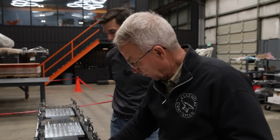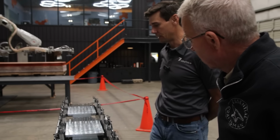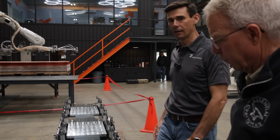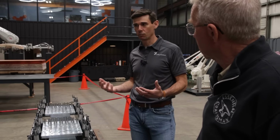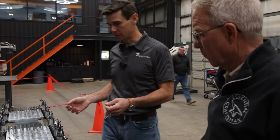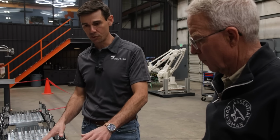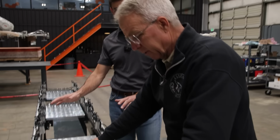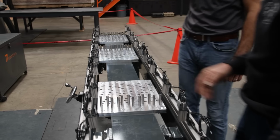Okay. And the idea here, Scott, is we've got, as you can see, 2 tables, and an operator interfaces with this machine. That's pretty common. And he's going to load the product. He's going to arrange the boards. We'll lock this down with air cylinders so that nothing moves. So this is a jig. These are jigs that I'm making. Okay. Right.